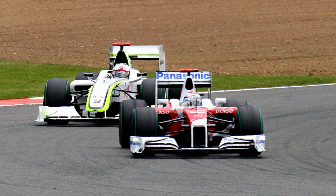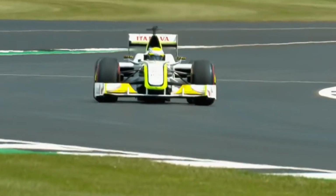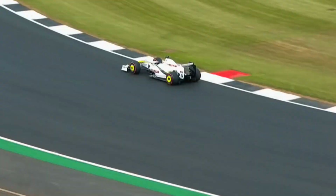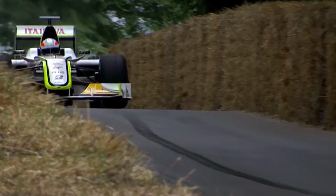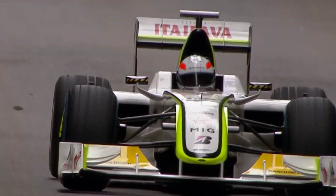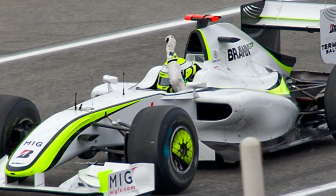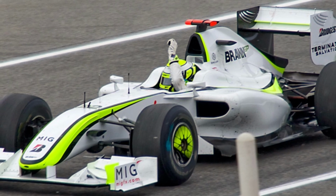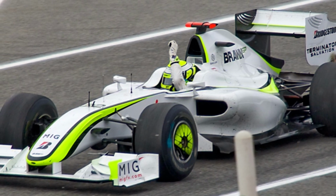But out of the three teams that implemented the double diffuser, Brawn GP seized the spotlight. Their car, the Brawn BGP001, featuring the innovative diffuser, quickly became the one to beat. In a true underdog story that captured the imagination of fans worldwide, Brawn GP, previously known as Honda Racing, went from an underfunded team to a dominant force.